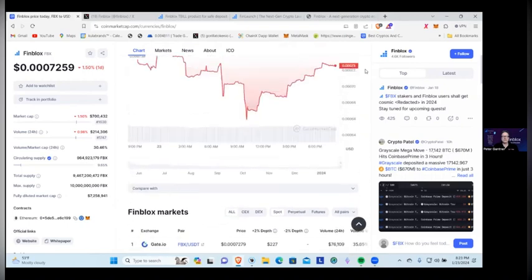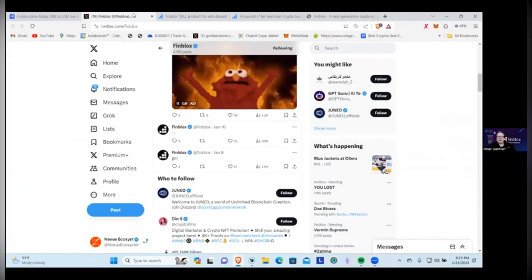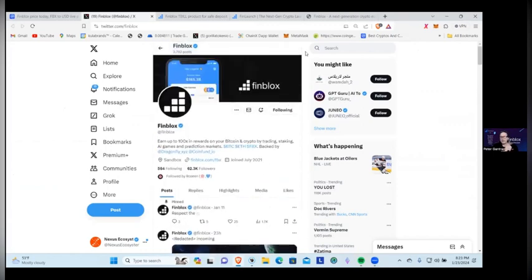So let's jump over to their X account. So Finblox, we can see on here that they've done about 3,792 posts. They have been on here since 2021. We're going to go back and see when the token launched. So they joined in July of 2021. This was at the end of the bull market right here. So the bull market ran through 2021, 2, 3. Yes. Okay, perfect. Had to get that timing.